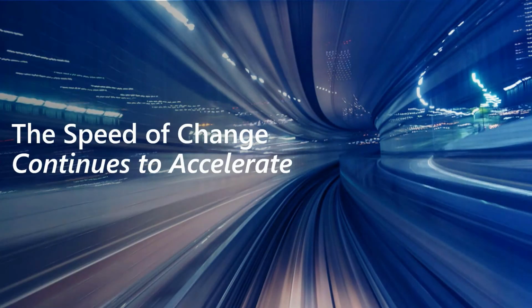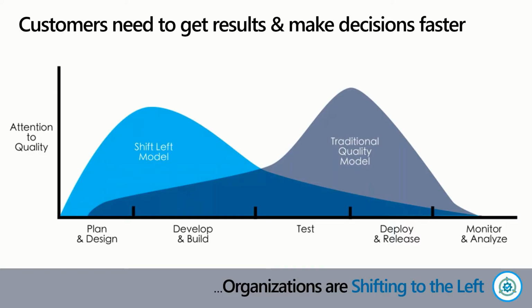And the change just continues to accelerate, the speed of the change, the pace of the change. And we have to stay on top of this. If we don't respond to it and respond to it well in a timely fashion, we could find ourselves left behind by our competitors. So to that end, people are trying to become more agile in their organizations.